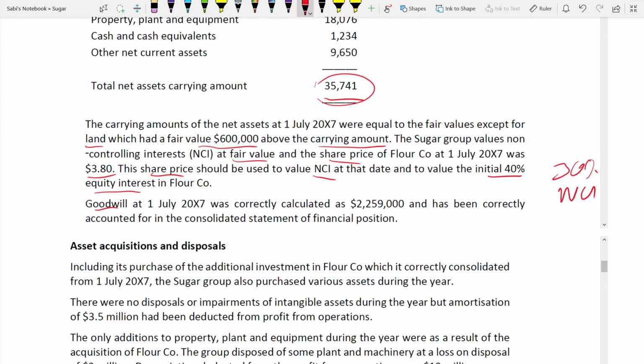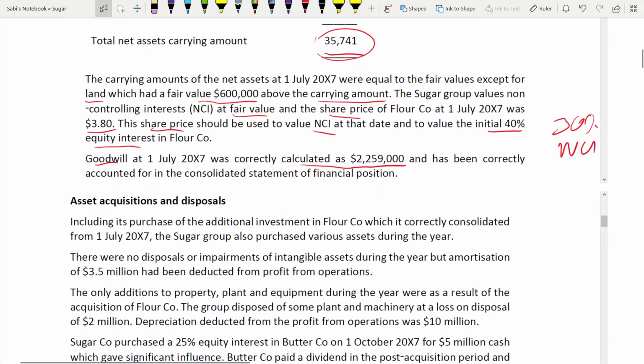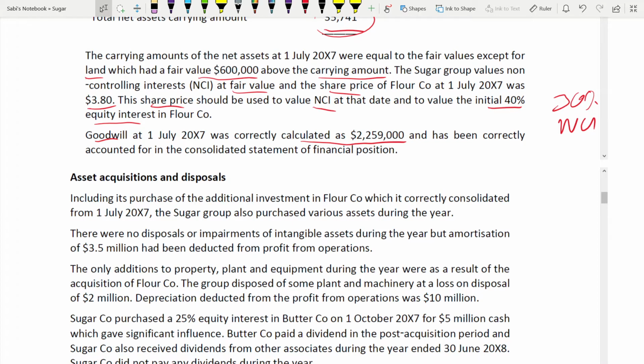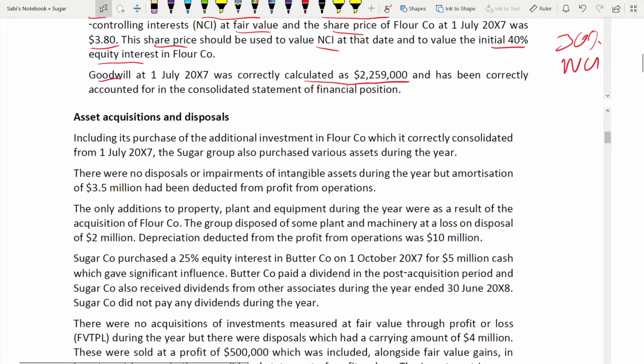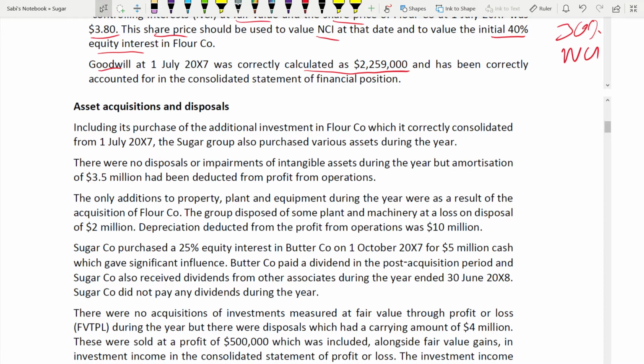Now goodwill has been correctly calculated. Okay, don't try to go and check whether this goodwill is correct or not. You cannot do it. Why? Because you don't know how much cash you have given to buy that flour, the additional 30%. You don't know that. So that's a balancing figure. Using this goodwill, you will calculate now. Understood? Now, asset acquisitions: apart from the acquisition of a company, that means it was an associate and now became a subsidiary, it has also done some asset acquisitions and disposals during the year. This also you have to take into account. Okay.